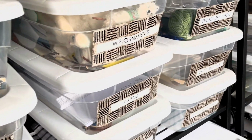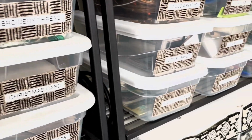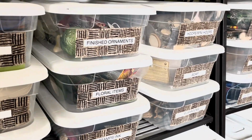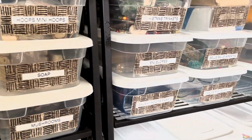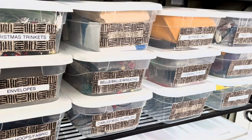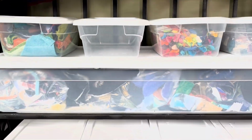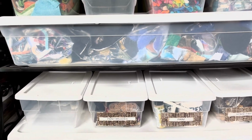So this is just where I have all those miscellaneous supplies that I use, a lot of crafting supplies, work in progress ornaments, little trinkets for Christmas time. I have my business cards down there, embroidery floss. Some of those are just wool scraps.